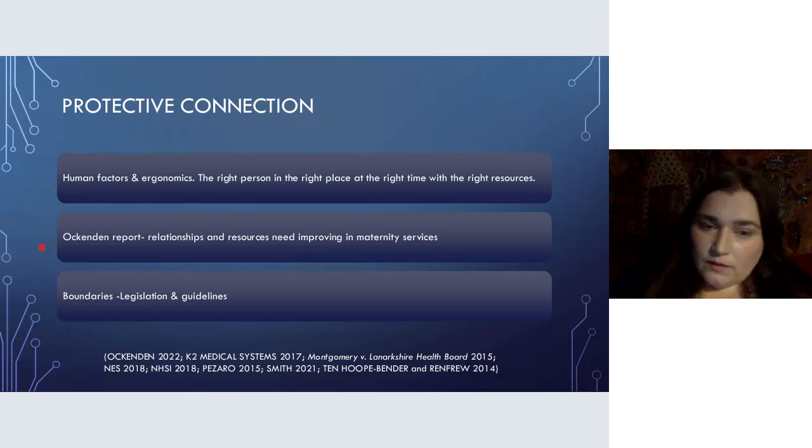Recently, I would be remiss if I didn't mention this very important report, the Ockenden report, which looked into failings within maternity services. It was found that working relationships and resources really needed improving in maternity services. I think that by improving ergonomics and human factors, we can actually work towards doing that.